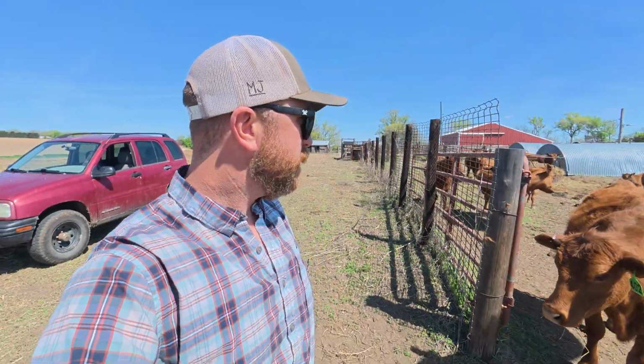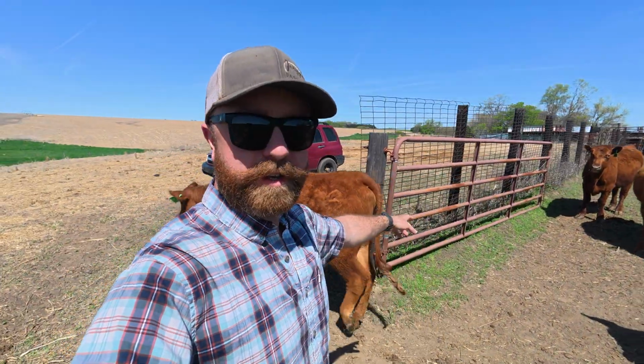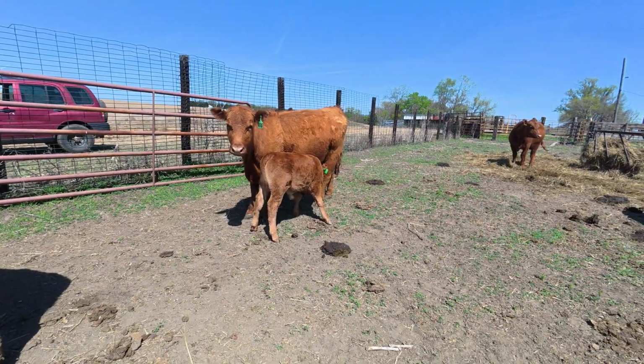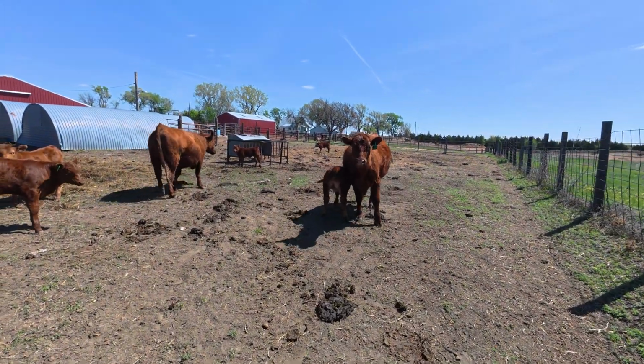We'll start out here by walking through the Heer Pairs. These things have really gotten dog tame. They're almost too tame, but they're really looking good here. That's a Heer Pair right there if I ever seen one. Same over here.